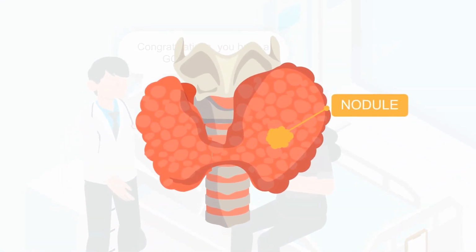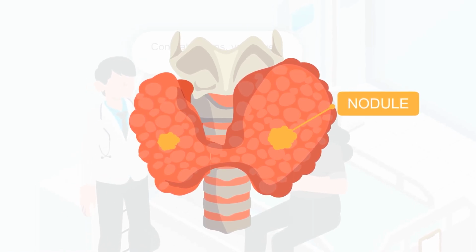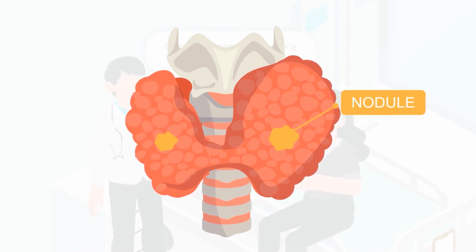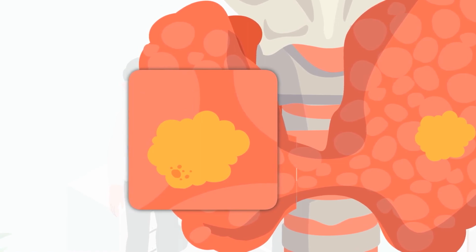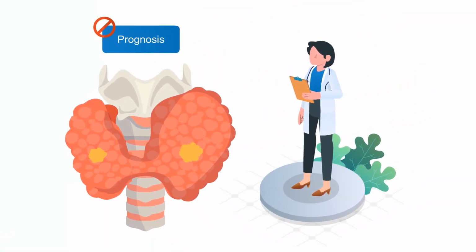Papillary thyroid cancer can begin as a single spot or nodule, but about half the time, there is more than one spot in the gland. Sometimes the nodules are larger, and other times they are so small that they can only be seen with a microscope. The number of separate nodules does not seem to affect the prognosis.